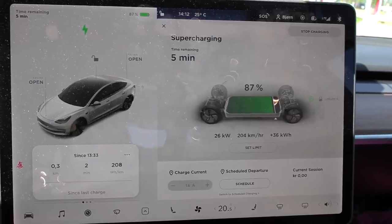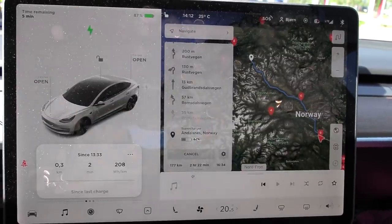Right, wife is done. We've gone to the restroom, we have 87%, and we're good to go to Åndalsnes camping.